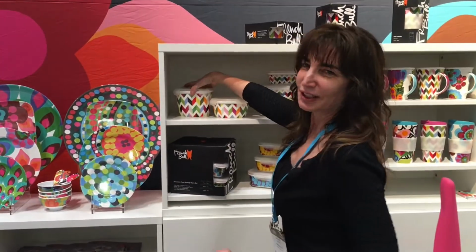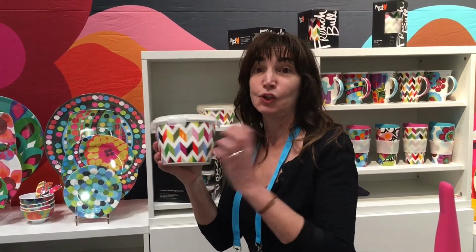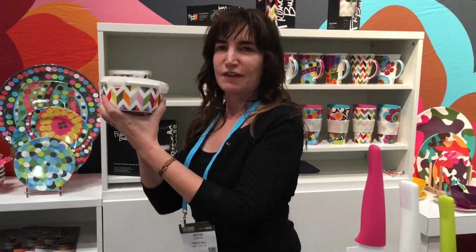These are our new storage container silhouettes. This one is for when you make soup. Leak-proof lid. And this one's great for salads.